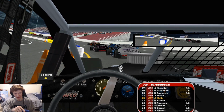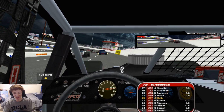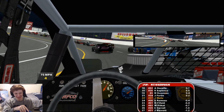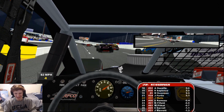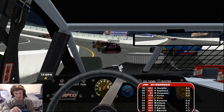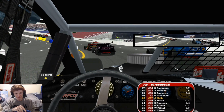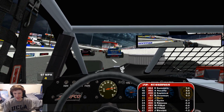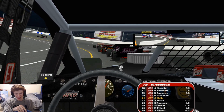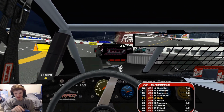Clear outside. Oh, it's beautiful. Okay, I'm starting to like this track a lot more. Hooking the yellow line like this. This is fun. Missed it that time. Car outside. Clear. Another one off right there. The inside reigns supreme. Car outside.